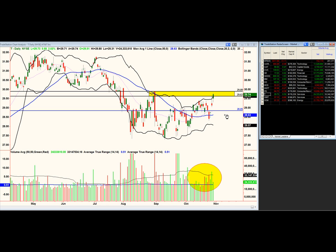AT&T has had very interesting action here. Very good green volume bars here, but not really with the average. So even though it's gone up and it's hit this supply resistance area here, we might be looking for a pullback to the mean here at around $28.85 to $29 before potentially going higher. So we want to look at that. The other thing to remember here about telephone is Tuesday, November 1st, we have a 40-cent dividend that's being paid. So this will most definitely go down a little bit before it goes higher.